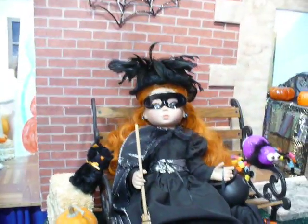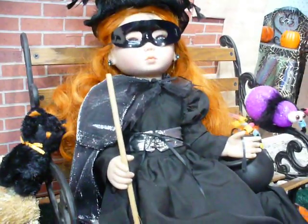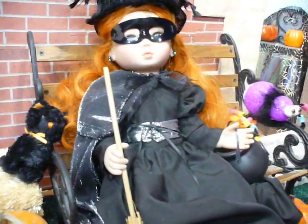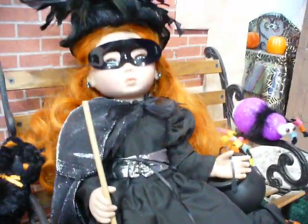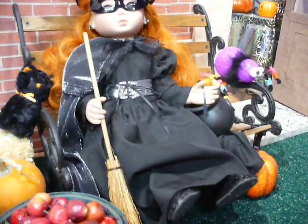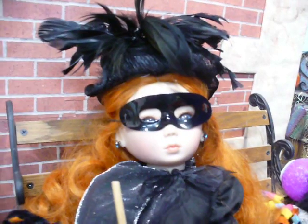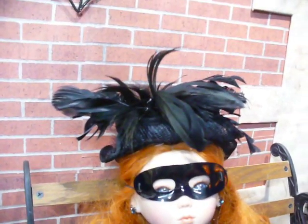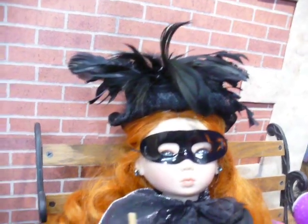Yes. And then over here, to greet them as they come, is Becky. She is a beautiful witch in her pretty black dress with a shimmery cape and a silver cummerbund. She has a broom. And her hat is not the usual pointy hat, but a black straw hat with crow feathers, raven feathers in it.